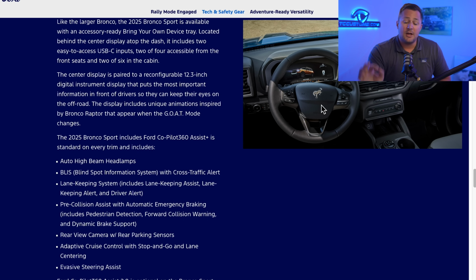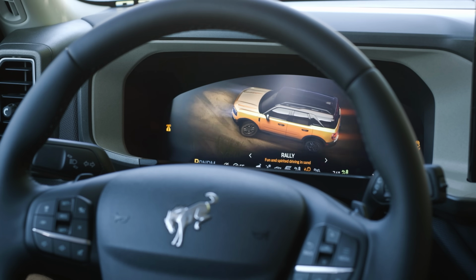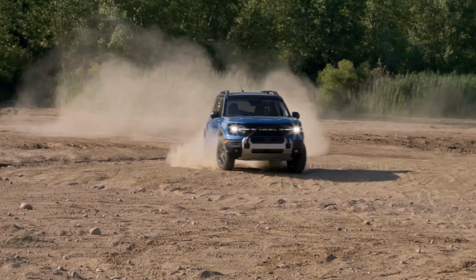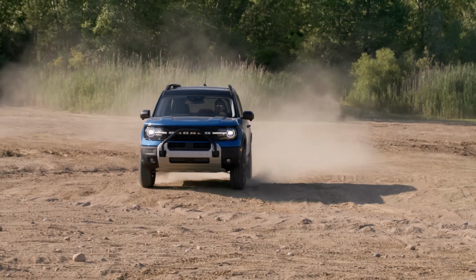Now, you also pick up a brand new GOAT mode on this vehicle called the rally mode. The idea there is when you go into that rally mode, it's going to hold the gear a little bit longer. It keeps the vehicle in boost, which allows you to have more throttle response when you're rally racing or just going fast on a smoother off-road type of terrain. So that's kind of nice to have.